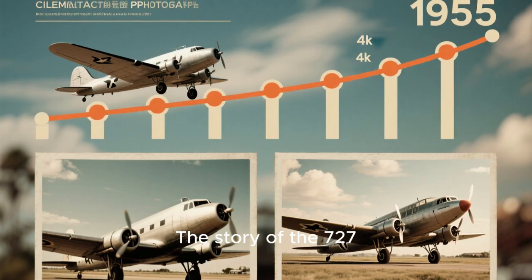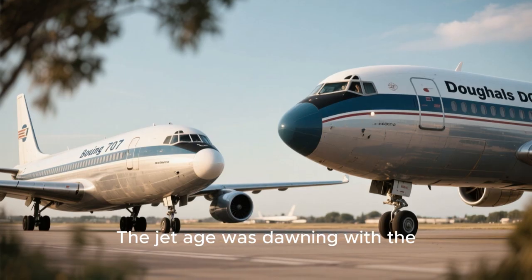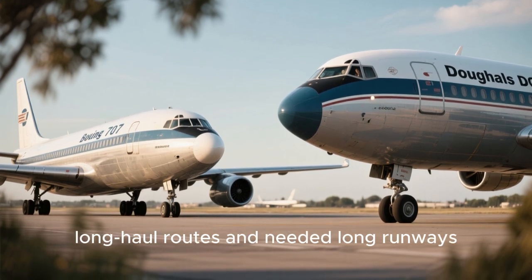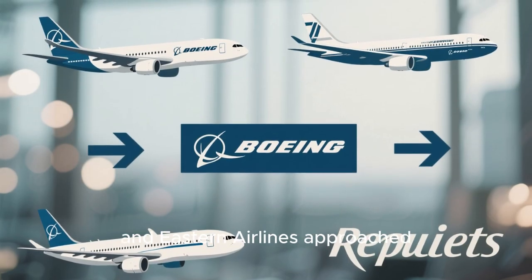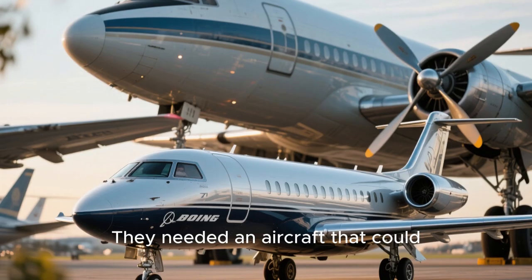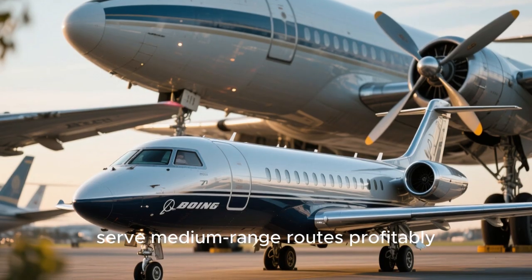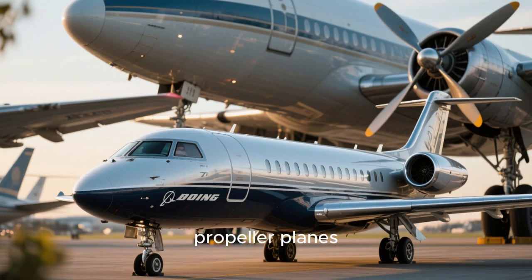The story of the 727 begins in the late 1950s. The jet age was dawning with the Boeing 707 and Douglas DC-8, but these large four-engine jets were designed for long-haul routes and needed long runways. Airlines like United, American, and Eastern Airlines approached Boeing with a request for a new, smaller jet. They needed an aircraft that could operate from smaller airports with shorter runways, serve medium-range routes profitably, and bridge the gap between the big jets and the older propeller planes.